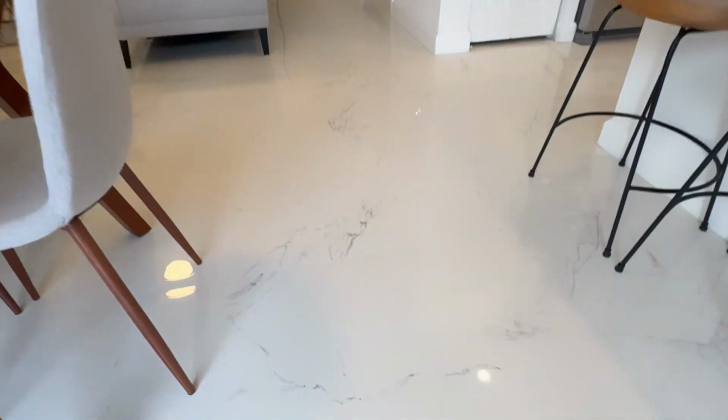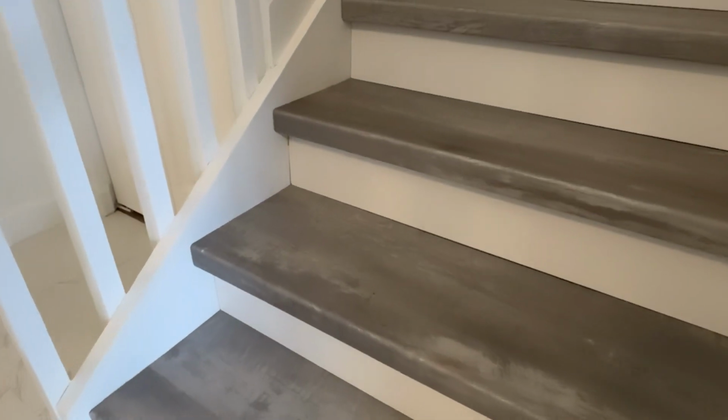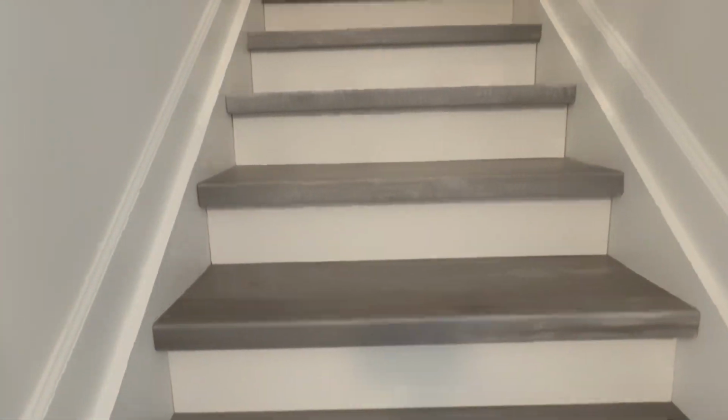These are 24 by 48 porcelain tile. It's also an upgrade, and it was done after purchase of the property, as well as no carpet on the floors or stairs.